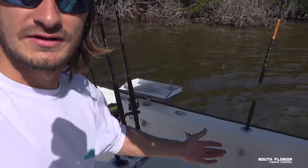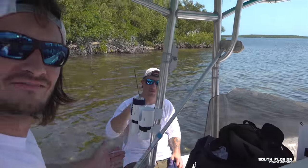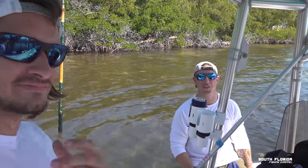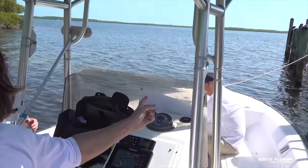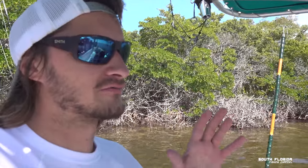We got the boat loaded down with rods. We got Alex up front. What's up? And we got Steve over here. Mutton day. Yeah, that's right. It's mutton day. So the plan for today is I'm not even gonna go to any spots in my GPS. I'm gonna pretend like I'm somebody that's never fished here before. And we're just gonna run. Yeah, I'm gonna be a tourist today.